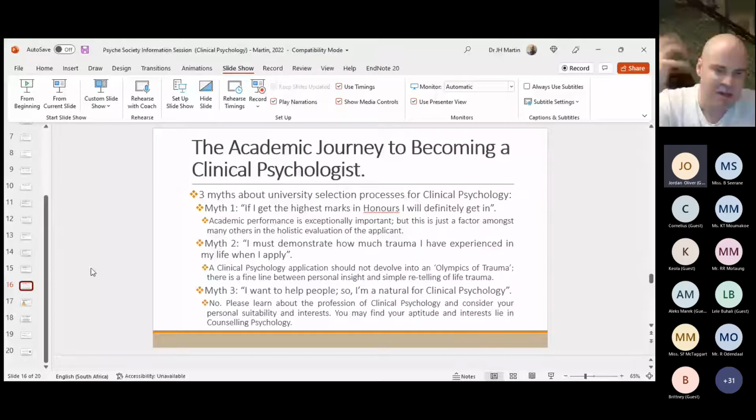The first myth is, if I get the highest marks in honours, I will definitely get into a master's degree. Indeed, academic performance is exceptionally important because the degree is highly competitive. Like I said, we receive hundreds of applications and other universities receive hundreds of applications, and we only select about 6 or 7 students from that. But academic performance is just a factor amongst many others in the holistic evaluation of an applicant. As I just pointed out, there's a whole range of factors which get brought to bear.